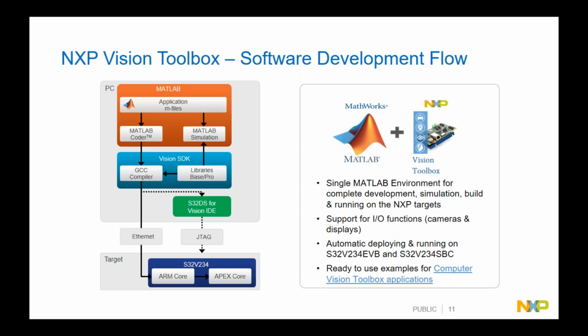You can continue with our build toolchain and deploy the code directly to the ARM cores or Apex core, depending on what kind of functionality you have used to implement the M files programs. Or you can stop at this level, get the generated code, integrate it into another development environment like S32 Design Studio for Vision IDE, get some legacy code as well, and then download it via JTAG to the ARM cores as well. So at this point, you can decide whatever you do with the generated code. Typically, in the next demo, we are going to show the direct path where MATLAB can handle the cross-compilation of the files and also the deployment via the Ethernet to the ARM and the Apex core, to the accelerator itself.